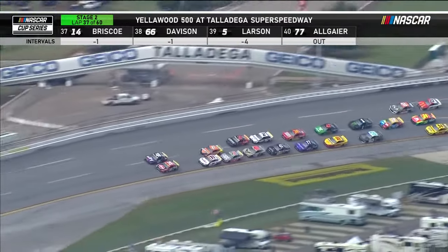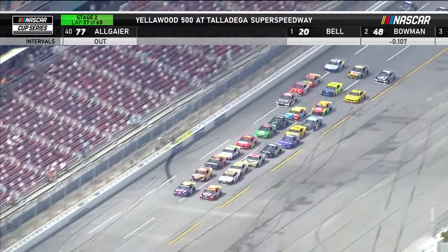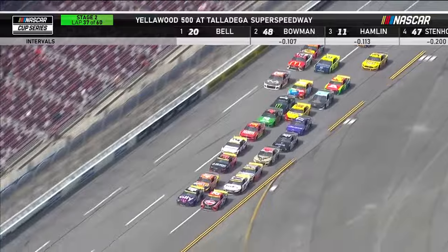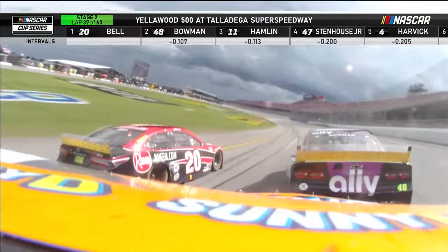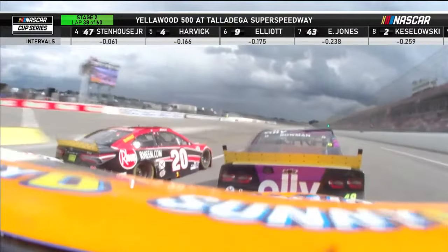Top two separating themselves. And which one will edge out in front? Now the help coming on that outside line. Ricky Stenhouse Jr. is going to give the 48 a shove. Oh, look at that mess behind, three and four wide. They all got stacked up.